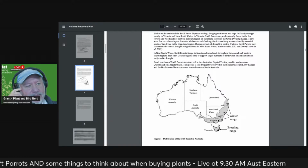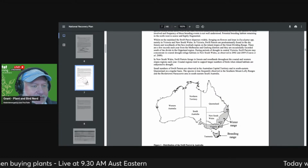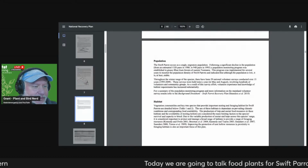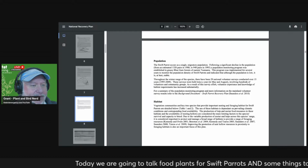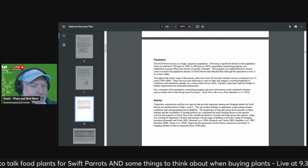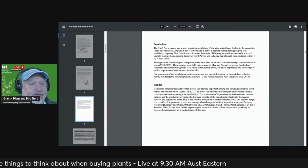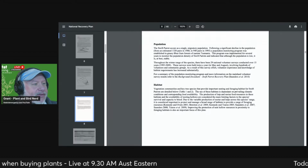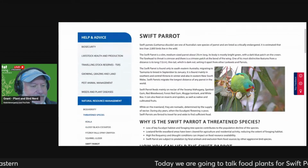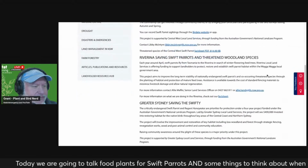I'm just having a look at what species they mention in here. They're saying just species Eucalyptus spp. Yeah, we won't dwell on that one too much. Okay, this is from New South Wales Local Land Services. Swift parrot. Where's the plant list? Okay.